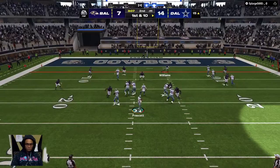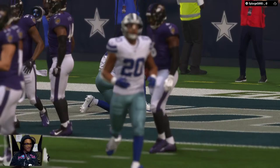Prescott looks to throw on first. Bro, why am I going right to where he throwing to and then I just negate it? That don't even make sense. Look, I'm right there. I see where he's going.